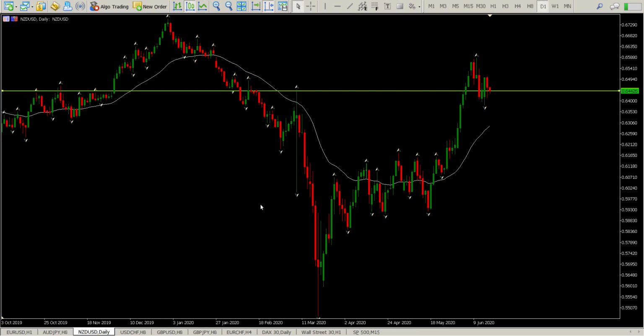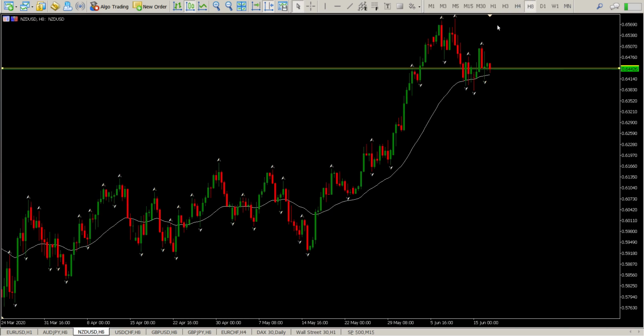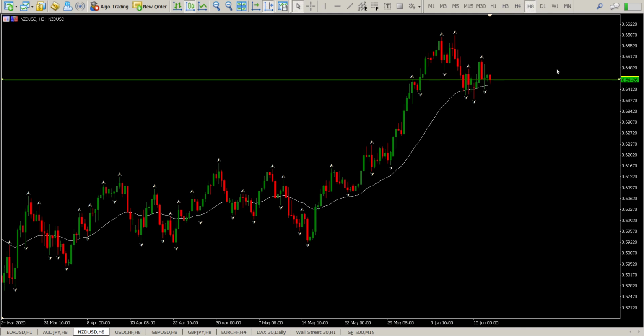New Zealand dollar, US dollar, exact same scenario. If you look at the daily, we've rallied hard and we're now consolidating. We look at the 8 hour, you'll see that consolidation pattern is there as well.